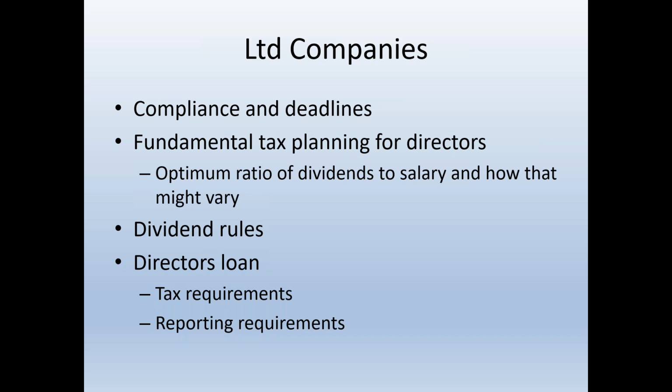Now, there is some tax planning that you can do for directors, which means they can take advantage of dividends as opposed to paying themselves a salary. We find that there is a good mix of paying them a low salary and taking the rest of the money in dividends. They will generally pay themselves up to the NI threshold and then take the rest in dividends. That way they don't have to pay any tax on their salary or any national insurance, because dividends are paid without having to pay national insurance.